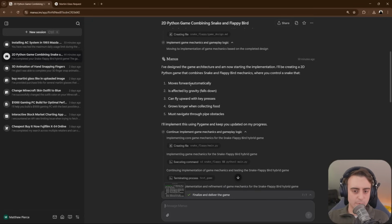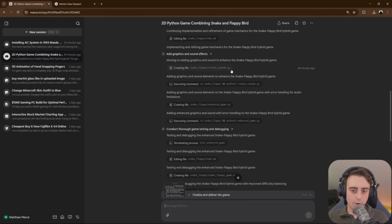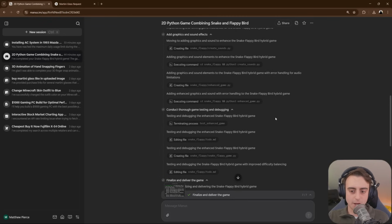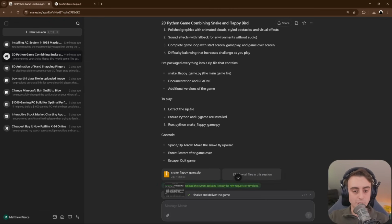You can control a snake that moves forward autonomously, is affected by gravity, can fly upwards with key presses, grows longer when collecting food, and must navigate through pipe obstacles. It goes through this whole thing, sounds.py, enhancedgame.py, all these different py files. It seems to be pretty polished with animated clouds, apparently styled obstacles and visual effects, complete game loop, difficulty balancing that increases the challenge as you play. So to play this, apparently we have to extract the zip file it made here, ensure that Python and Pygame are installed, and then run snakeflappygame.py. Space and up arrow key to fly, and then enter to restart.